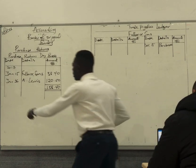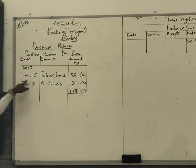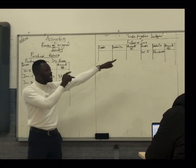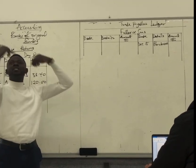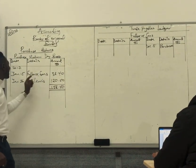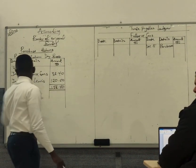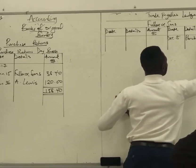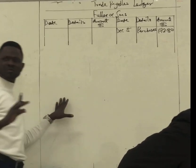Now, on January 15th, you see the date here. This is December 8th, which means we have purchased these goods in December 8th. Going forward in January, we return. This is the worth of goods we bought. The worth of the goods are 172.80. That's the worth of the goods we bought.